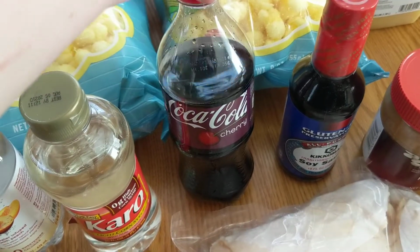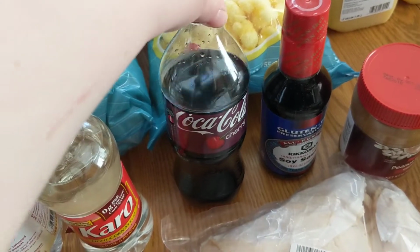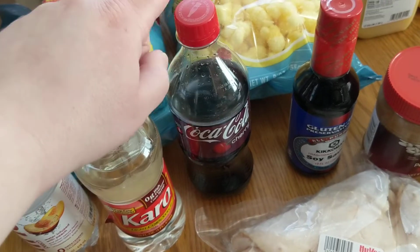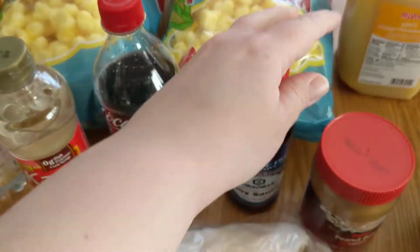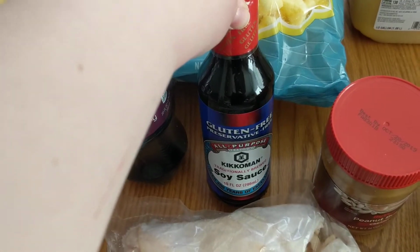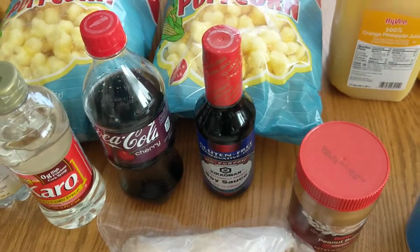And then I did get a pop. I love me some Coke, unfortunately, because it's so bad for you, but it's tasty, dang it. So I did get one, and I had a little bit of it with my lunch, so just a little treat for me.